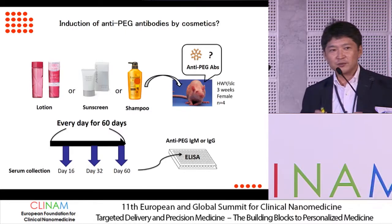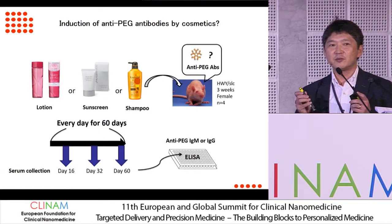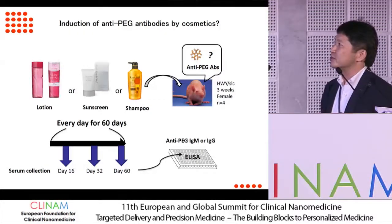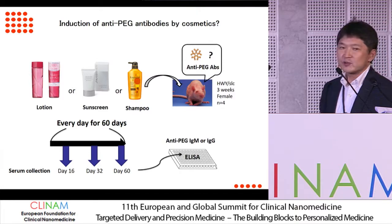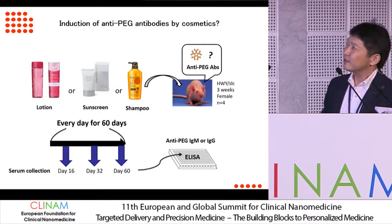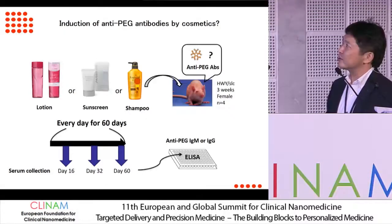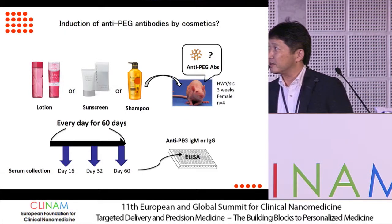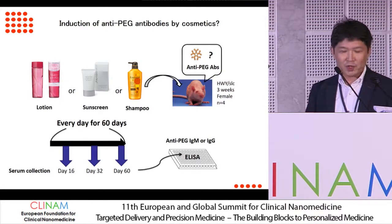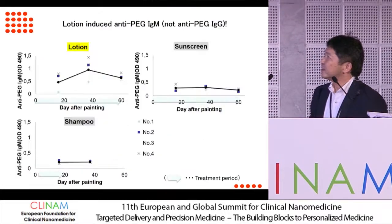This is one of the possibilities. I can't say this is a major reason, but we focus on the cosmetics. We bought each cosmetic and then tried to put each one onto the hairless rat for 60 days. So I'm happy to have such patient students.